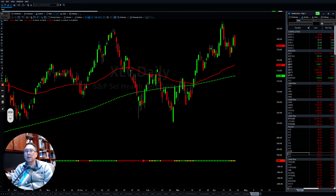The healthcare is also very choppy. They went down, up, down, and today they failed again. So they came back to fill up this gap here. Let's see tomorrow whether they'll be able to turn around and put it up one more time, or if it's weak they can come down further.